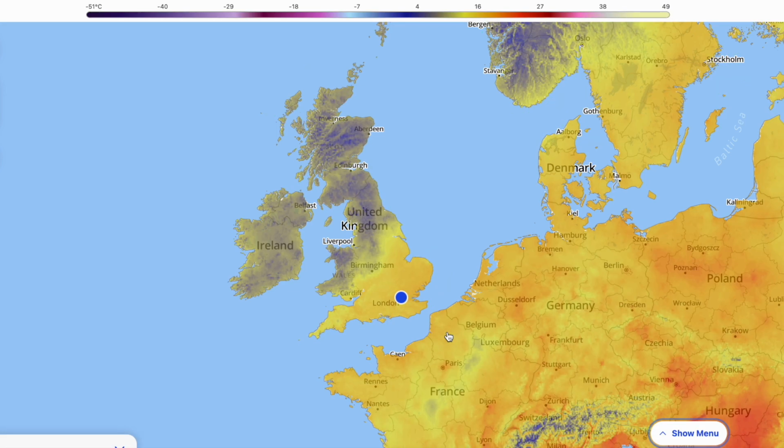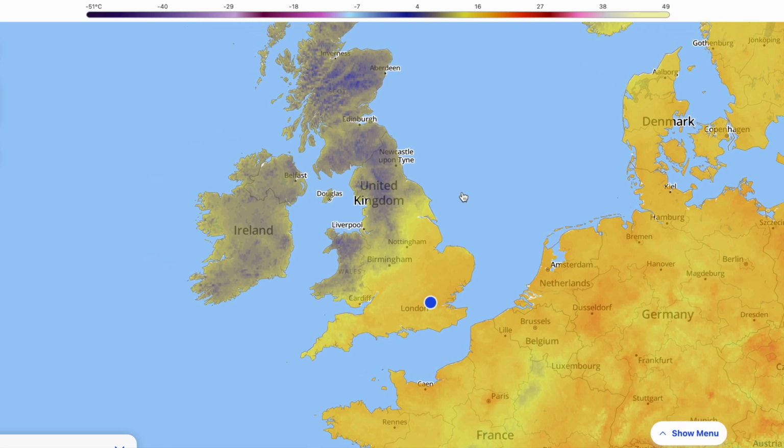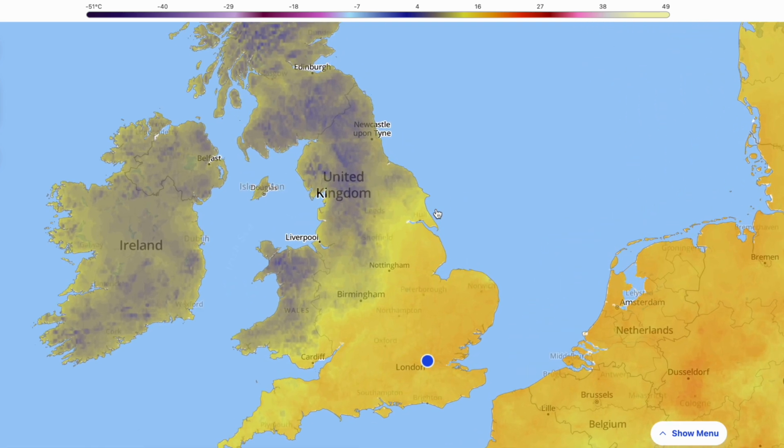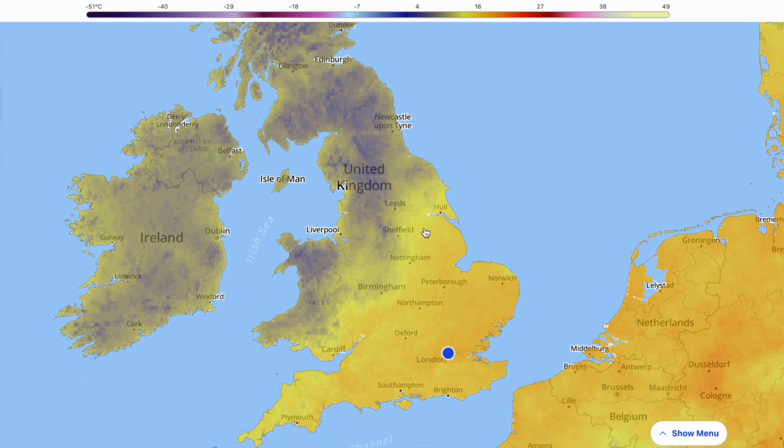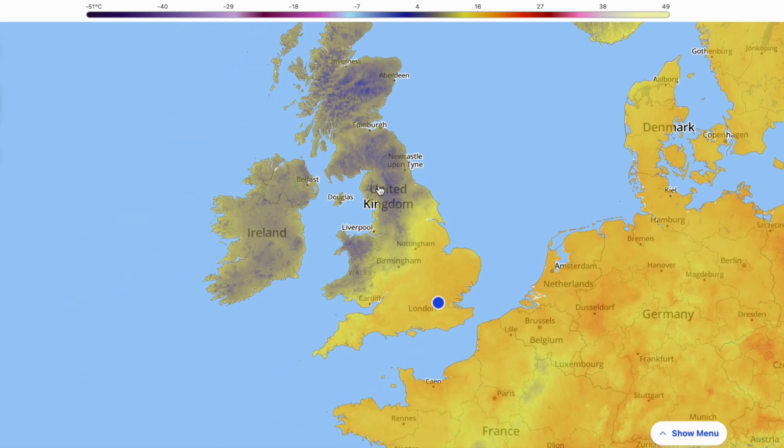Now, if you look at the temperatures, you can see quite a stark contrast across much of England. In the south and east, look at those, more oranges with muggy conditions. Further north and westwards, a lot more blues mixing in, so temperatures quite a bit fresher, back into the high single digits or low double digits, so much fresher in the north and the west, and that is what we are going to be seeing widely through Friday into the weekend.